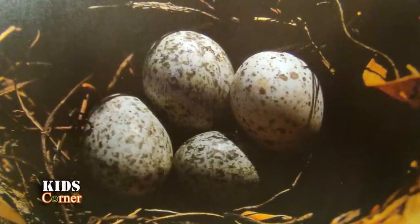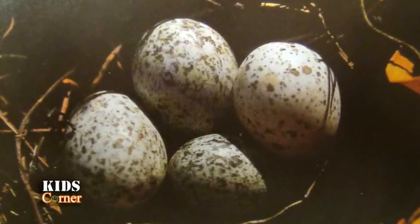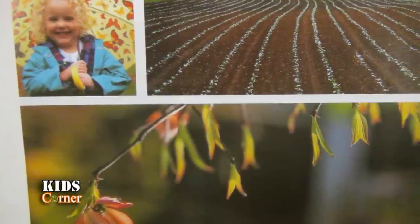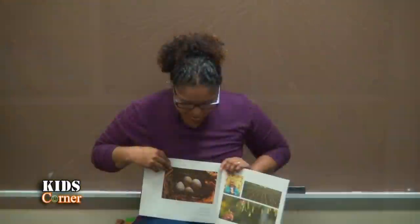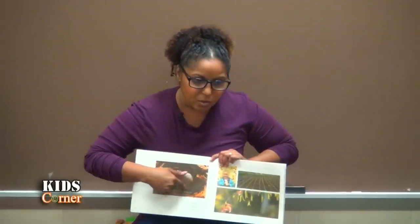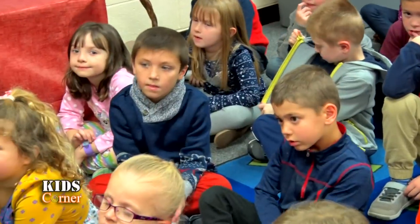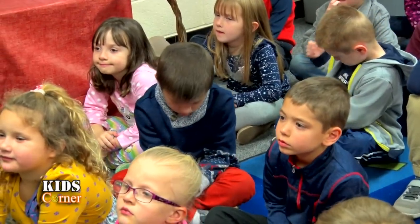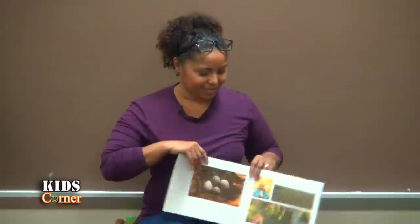Speckled eggs fill woven nests. Showers soak. Seeds sprout. Flowers bloom. Everybody know that speckled means it's got a bunch of little spots all over it? Okay. And does everybody know what the word sprout means? It means it comes out. It's a new little plant and it comes out of the ground, right?